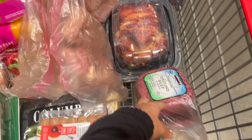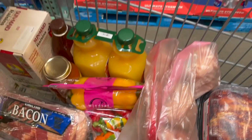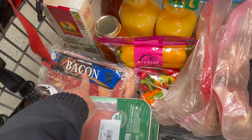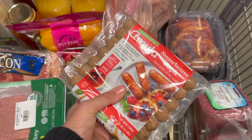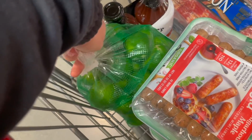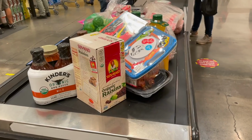We've got a rotisserie chicken down here. We have 2 packs of this organic ground beef, 2 packs of the organic chicken breasts, a thing of bell peppers. Thank you. We also have some orange juice right here, some honey, some Mateo salsa. We have some organic raisins, some bacon, 2 things of this organic ground turkey, 1 of these Sugar House maple sausage links, some turkey breast, like lunch meat. We have some tofu down here. We also have some limes back here, the Kinder's barbecue sauce. I think that's it for up here. And then down here I have 1 thing of refried beans.